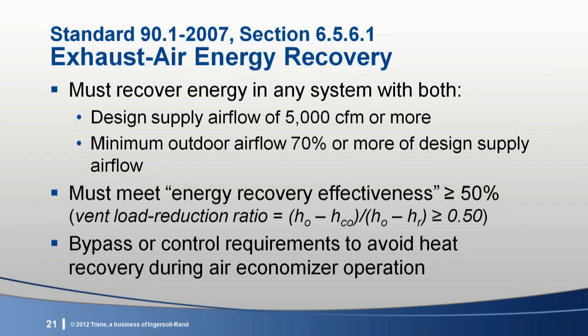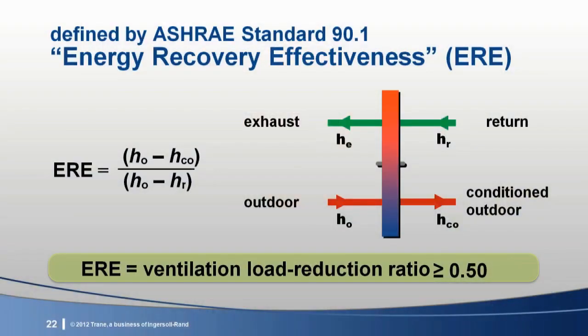It's too bad that the standard uses the phrase energy recovery effectiveness in this requirement. Effectiveness usually refers to how well a device transfers energy rather than how much energy it can theoretically transfer. This design effectiveness won't necessarily match up with the actual energy transferred by the energy recovery device. It's really a measure of the maximum energy recovery capacity. So we'll refer to it today as ventilation load reduction ratio rather than effectiveness. John will be discussing this in more depth in a minute.